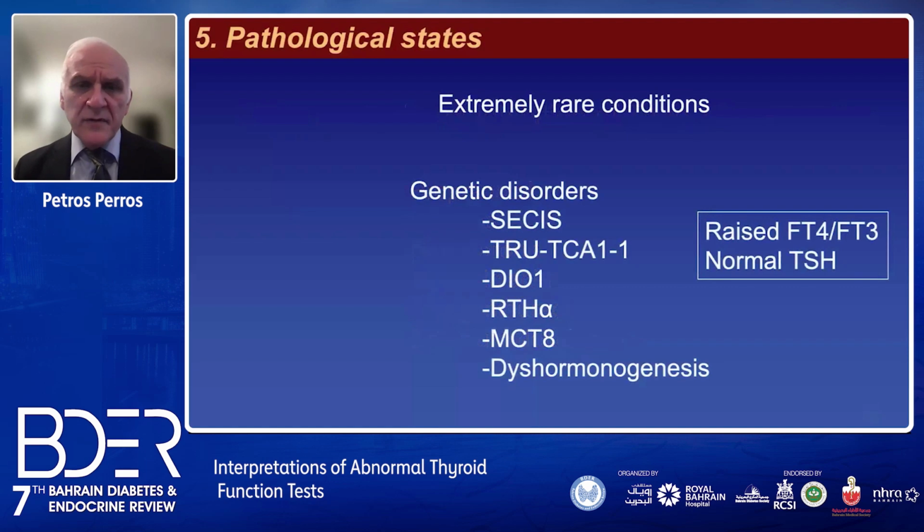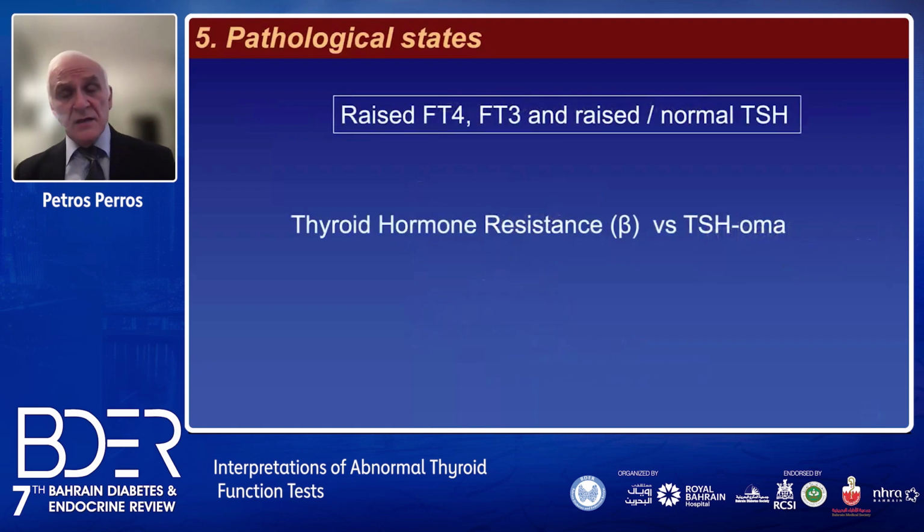Now, there are a number of very rare conditions that can lead to abnormal thyroid function tests with raised free T4 and free T3 and normal TSH. Of these, over 40 years, I've only come across dyshormonogenesis. The others are extremely rare. The usual scenario, though, that I think all endocrinologists will face from time to time is this one: patients with raised free thyroid hormones and either raised or normal TSH. And the usual kind of question is whether the patient has thyroid hormone resistance or a TSH producing pituitary tumor.